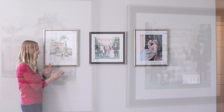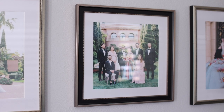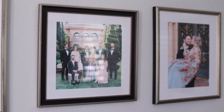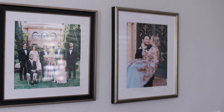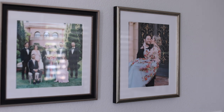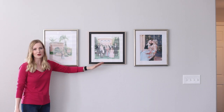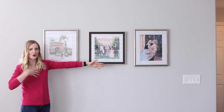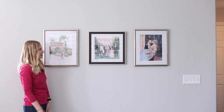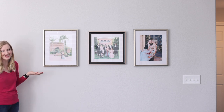So we printed that. And then for the next photo, we wanted our wedding party because we wanted a photo with our friends and family. And then for the third photo, we chose just a cute little photo of me kissing David on the cheek. So that was our final photo. So this is our series of three photos from our wedding. This is kind of our wedding wall in our house. These are a little bit small for this wall, but it just has to work. So we did the best that we could.